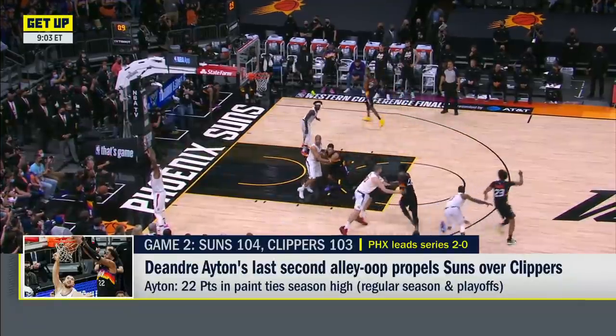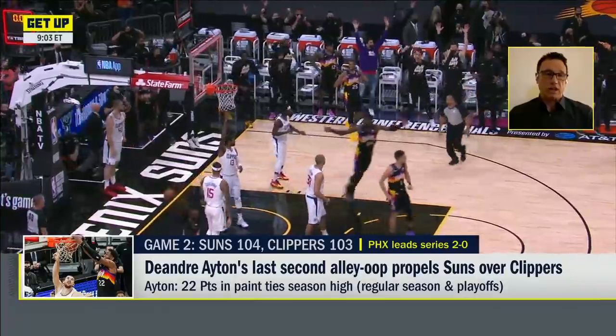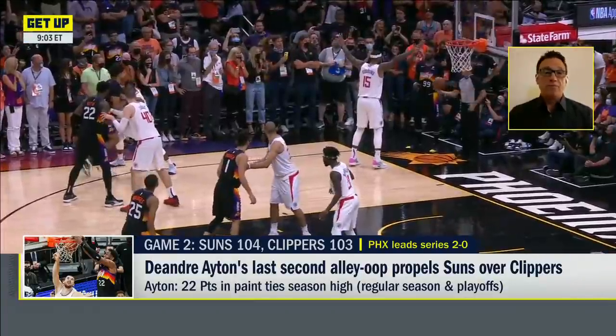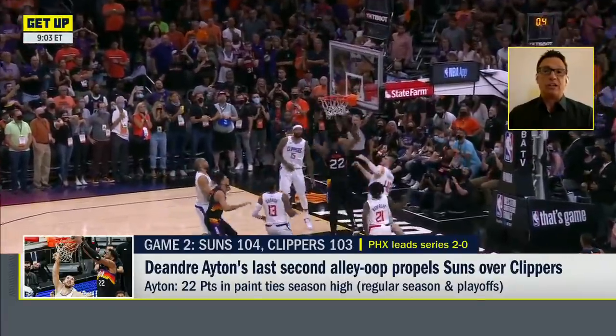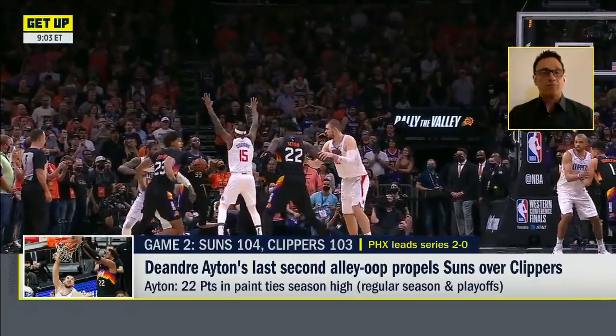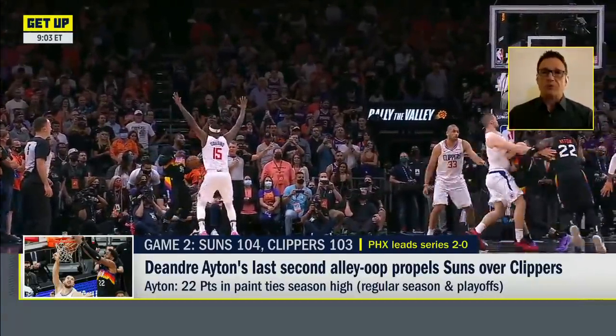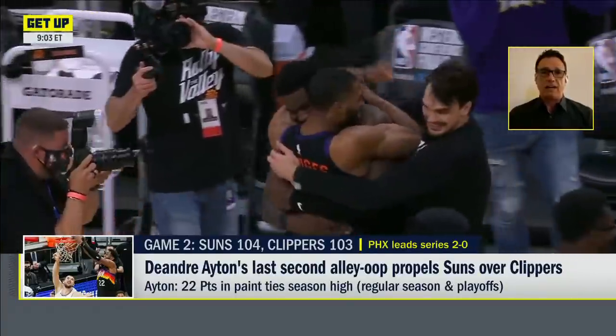Also, when you look at the way it's designed, you've got a back screen set by Devin Booker, and on any screen between two players, if neither one of them has the ball, what you're hoping for is a bump by the defender of the screener. In that case, it's Nicolas Batum. The reason Batum can't bump Deandre Ayton is he's guarding Devin Booker, and he is so worried about Devin Booker popping out to the corner. And with 0.9, plenty of time for a guy like Devin Booker, who's one of the best shooters in this league, to square it up and knock it down.